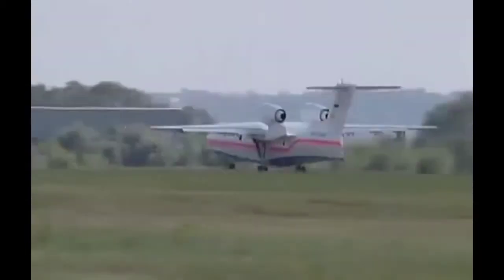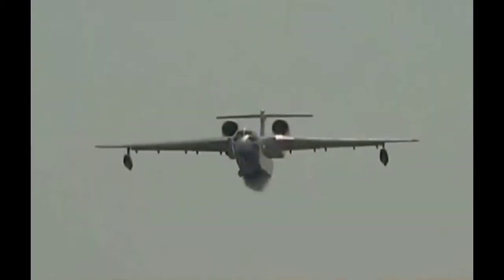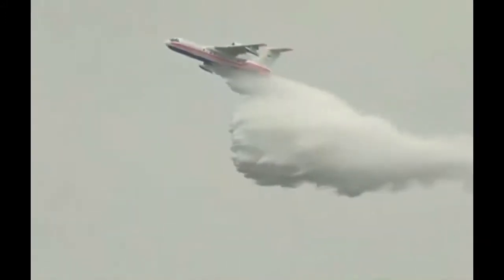The Irkut Corporation successfully implements the program of the BE200 multipurpose amphibious aircraft. Being the only series-produced amphibious jet in the world, the BE200 is especially well suited for firefighting operations in remote areas.